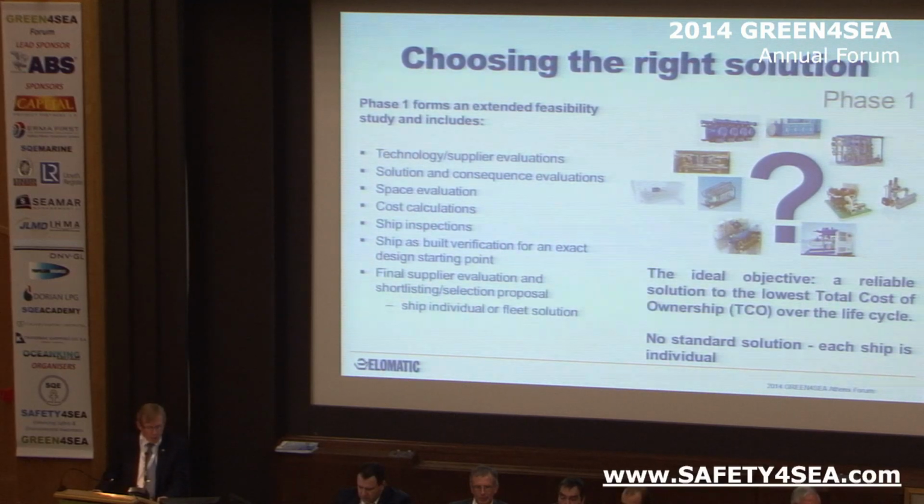The ideal objective in this phase is, of course, to find a reliable solution to the lowest total cost of ownership over the ship's life cycle. And here again, there exists no standard solution. Each ship should be dealt with individually. Even sister ships should be considered individual.